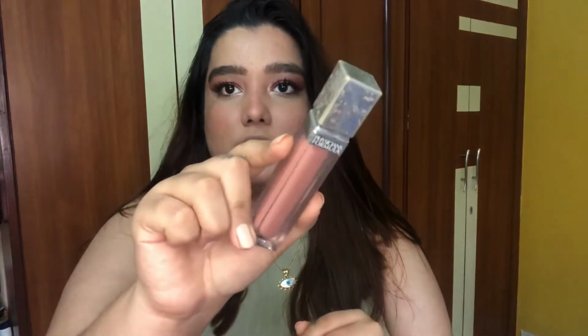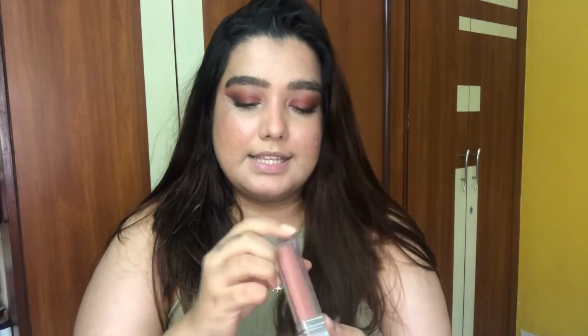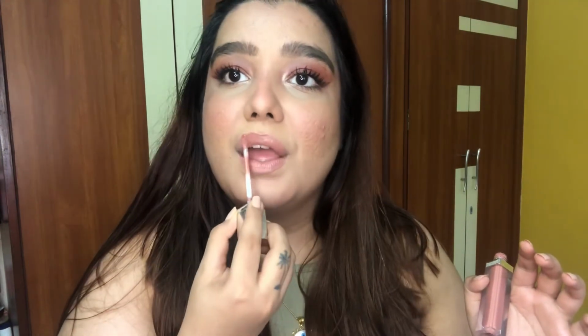And finally, for my lipstick, I'm going to use a nude lip. I'm a nude lip lover, but with this eye look you can actually go ahead and wear pretty much any lip shade. I'm going to use the Physicians Formula liquid lipstick. This is in the shade All Natural Nude. And that's it, we are done. That's the makeup look I achieved. This was really quick, really easy.